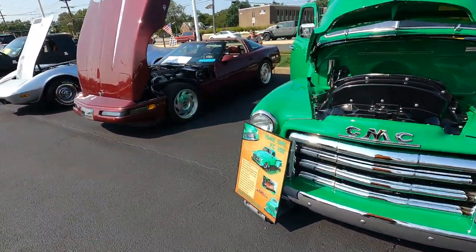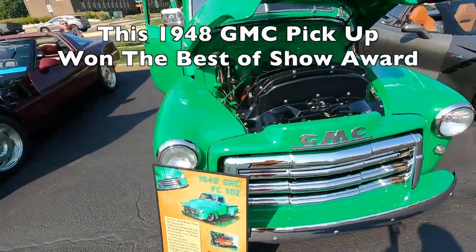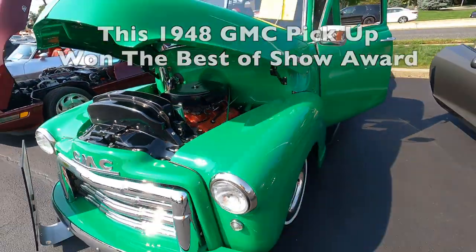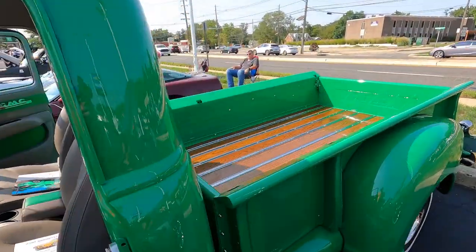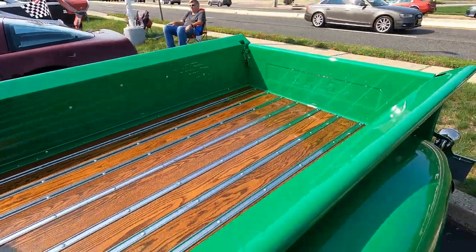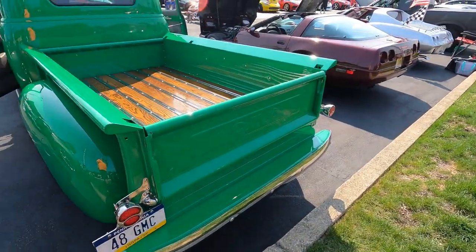So we have a 48 GMC FC102. But I'm not even gonna pretend to know what the heck. All I know is it's pretty damn cool. Looks like a really cool paint job on this thing. It's got a wooden truck bed on this. Really, really cool car. Great, great representation.